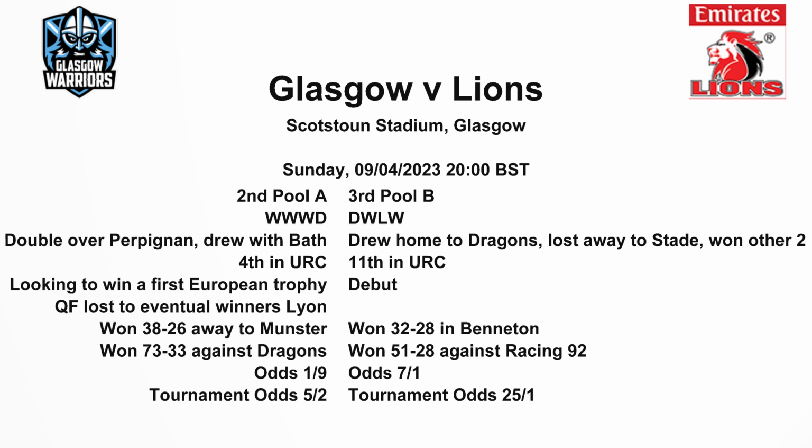And in their last games in the URC, Glasgow won 38-26 away to Munster. Very impressive in that game. Lions won 32-28 in Benetton. Again, showing that, away from home, they're a force to be reckoned with. In the last 16 of this competition, then, Glasgow blew the Dragons away 73-33. So they've got to come into this game on a real high, full of confidence. Lions won 51-28 against Racing, so a big win for them as well.